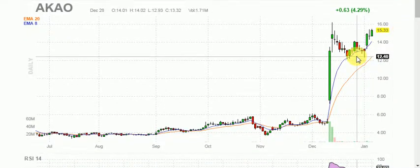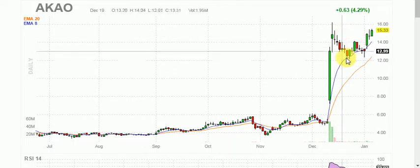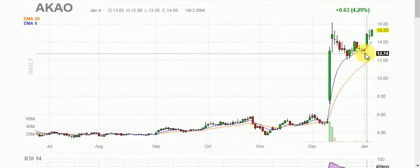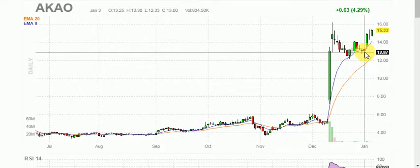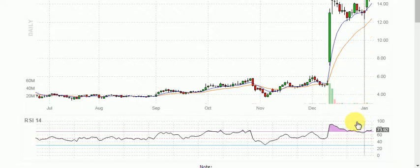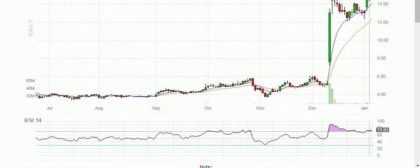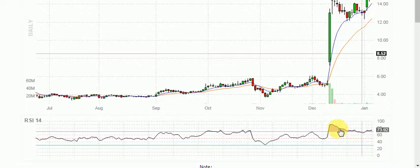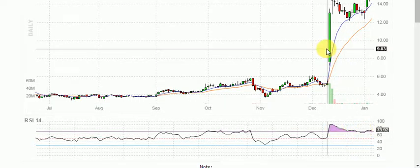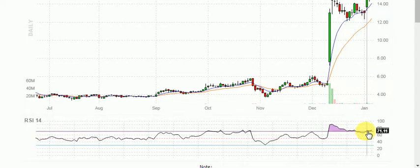On the up move, we had about 2 million shares, then there was 1.7. And imagine if you're trying to short, right? You're trying to find a lower high for it to short all over again, which you didn't really get. This kind of negated on the $14 level. One thing that I don't like on this AKAO is this RSI. It's a negative divergence, right? The stock might go. It's going to be a quick trade. It's not going to be a buy and hold. It's a negative divergence because the stock is going higher, but the RSI is actually going lower. So momentum is kind of waning off.